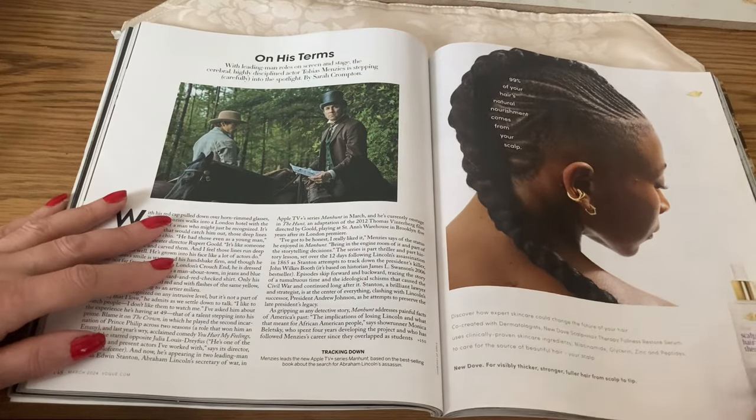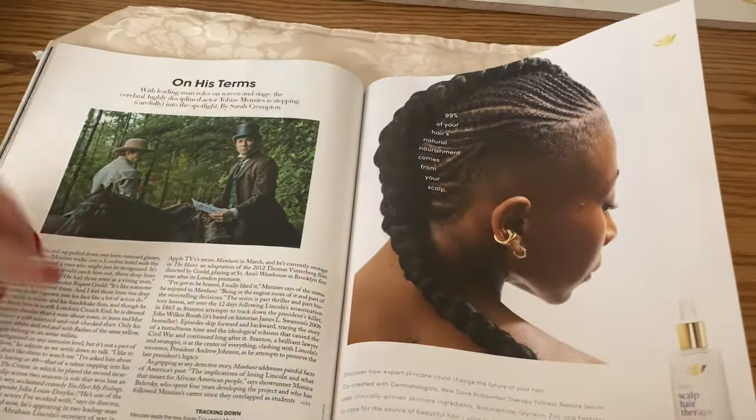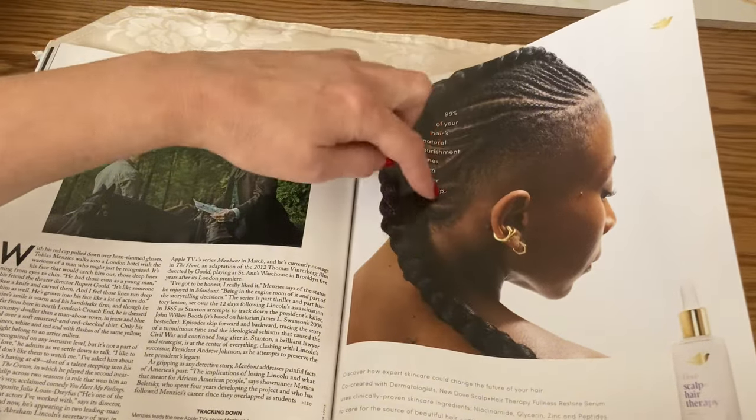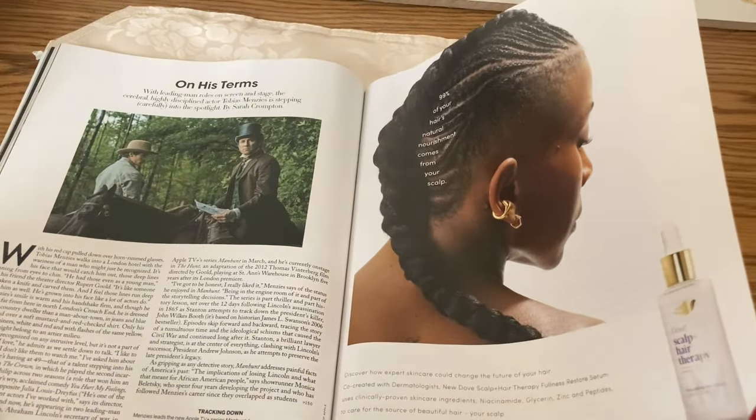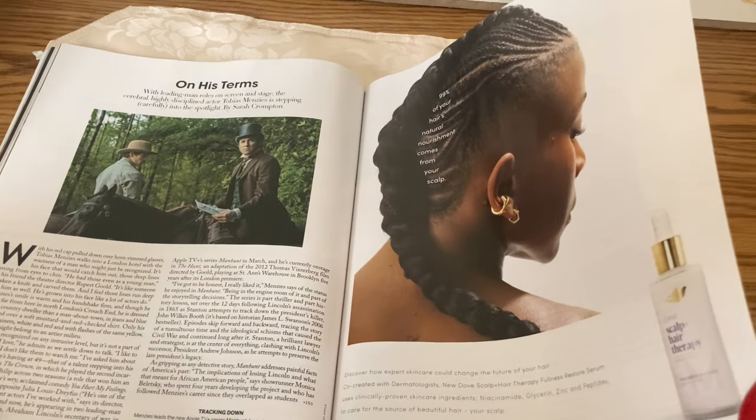What is this? I want this. Look at her hair. Look how pretty. All those braids, earrings, Dove scalp hair therapy. I need it.